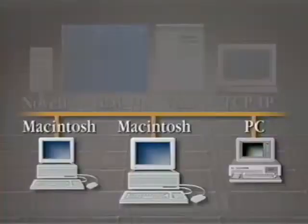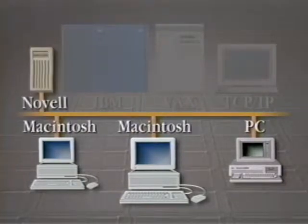Well, now you've seen how Macintosh can fit into a multi-vendor setting and how it can enhance the productivity of individuals and the effectiveness of your organization. As we saw at Southern California Edison, Macintosh can connect to Token Ring and other local area networks, exchange data via servers like NetWare, and share host resources.